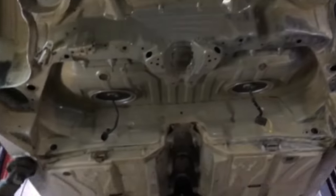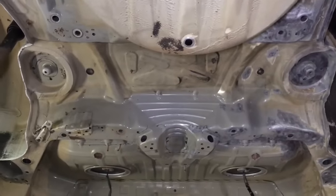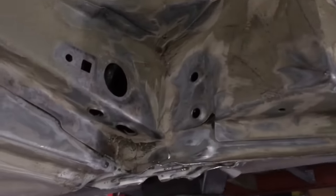Like I say, it's been dried with an infrared lamp, so that's the difference from the left-hand side to the right-hand side of the car. And now I can move on to the left-hand side and do exactly the same. So I'm just still working with the POR 15 metal prep.